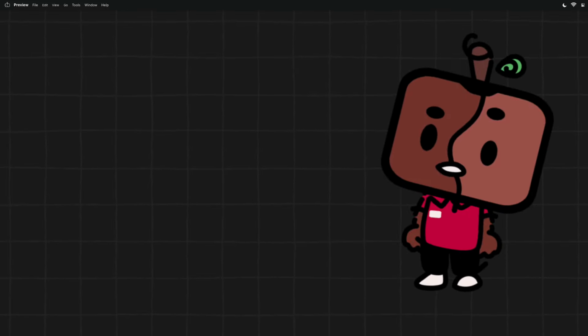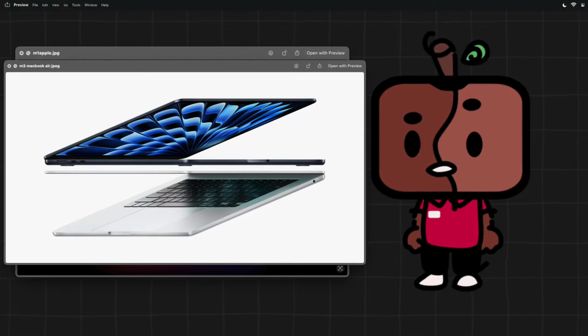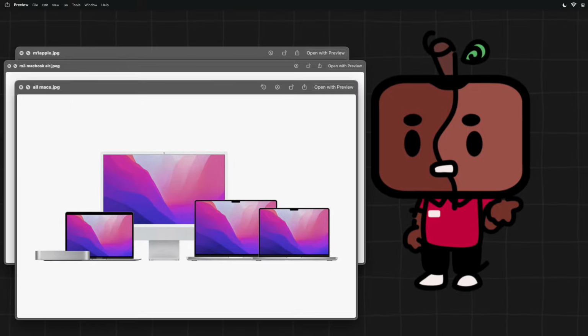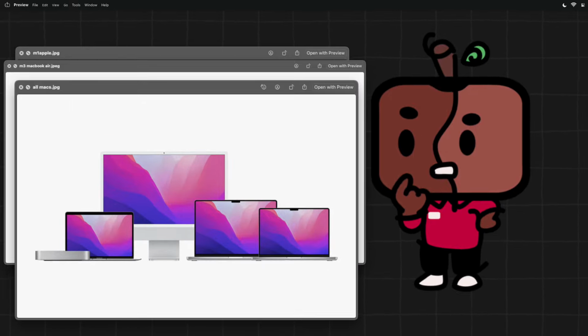Sup, Rotten? Is it just me, or since the M1, Mac releases have become more boring every year? I think the M3 MacBook Air, nay, Apple's Silicon Macs as a whole have a real problem, and it's becoming more and more apparent with every new release.